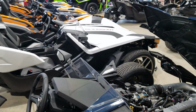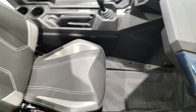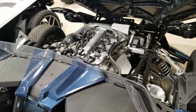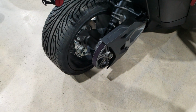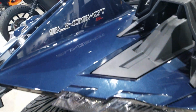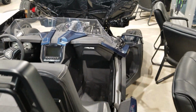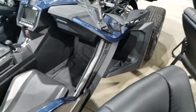Now, I'm not a fan of the Slingshot. Like, I might as well get a car. What is this? Two wheels in the front and one big wheel in the back. And the car tires. Nah, I'm straight. I don't know, I'm not a fan. I don't get the point of something like this. Maybe you guys in the comments can tell me why people would buy something like this, but nah.